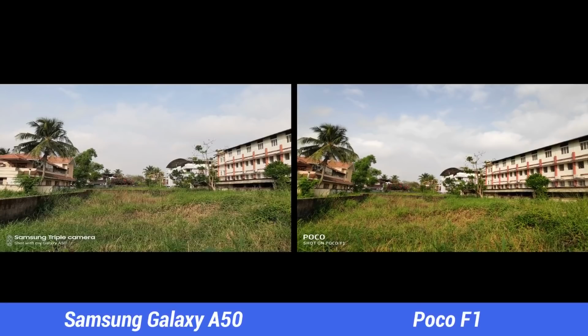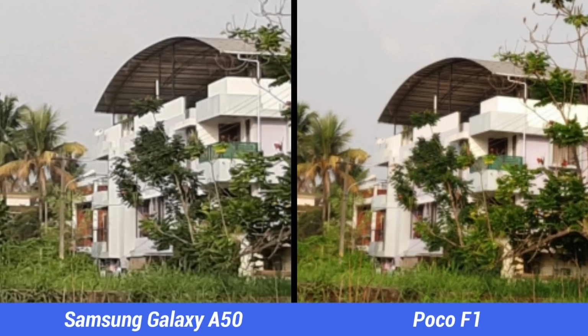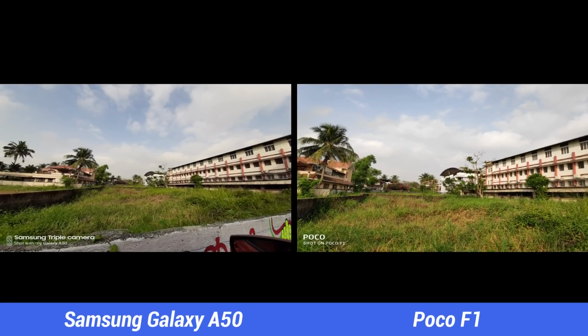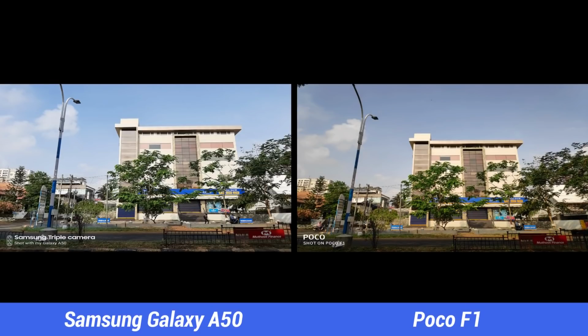Looking at the first picture, you can see the Poco F1 has much better details to offer, especially the sky colors and also the clouds. The color of the sky is more accurately depicted on the Poco F1. When you zoom into the picture, you can see more details on offer on Poco F1. The Galaxy A50 also packs a secondary wide-angle camera which comes handy, but there is fair amount of distortion as well. Both the devices have auto HDR mode and we felt the dynamic range is superior on the Poco F1.